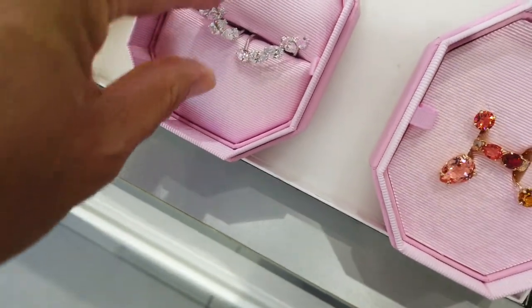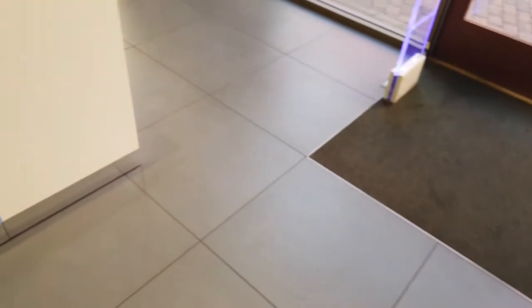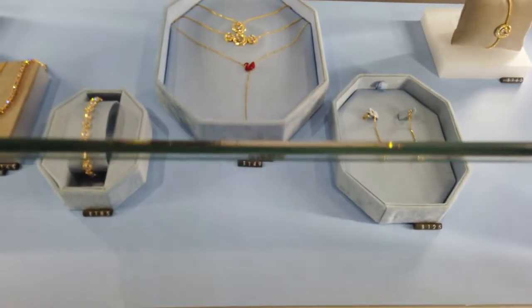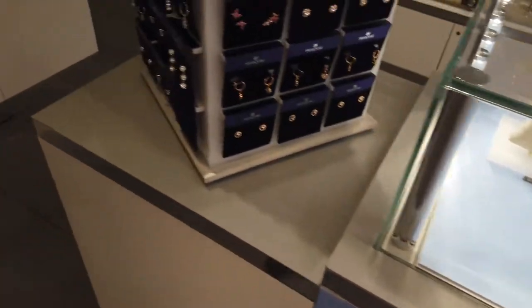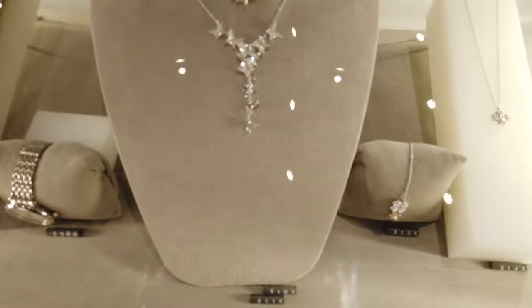That's a ring. That's a ring. Wow, you see all this? That's so pretty. Whoa, that's really pretty. There's a lot of pretty stuff right here.